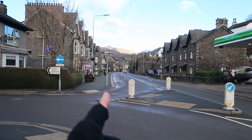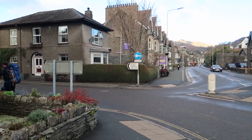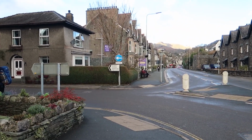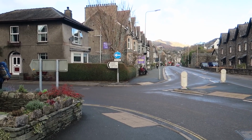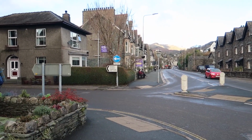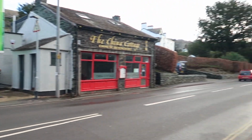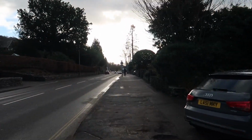So that's the direction I've just come down. And this road here off to the left, can you remember, not at the start of this video, but just as I was entering the town there was a road and I said I'll point out later the other side of that road. That is it. So you can go back down there, back to where I was before, and continue in another loop around Ambleside if you want. But I'm going to head off down this way, back towards the lake.